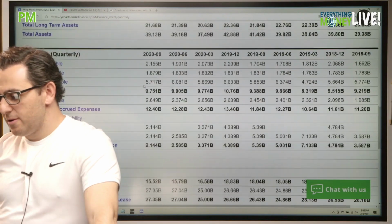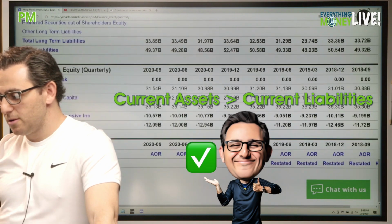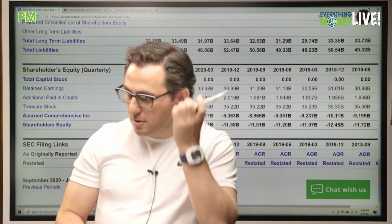They're selling more. Let's do current assets over current liabilities, pillar number 6. 17.45 versus 15.52. That's a check mark. That is 5 checks and an X.